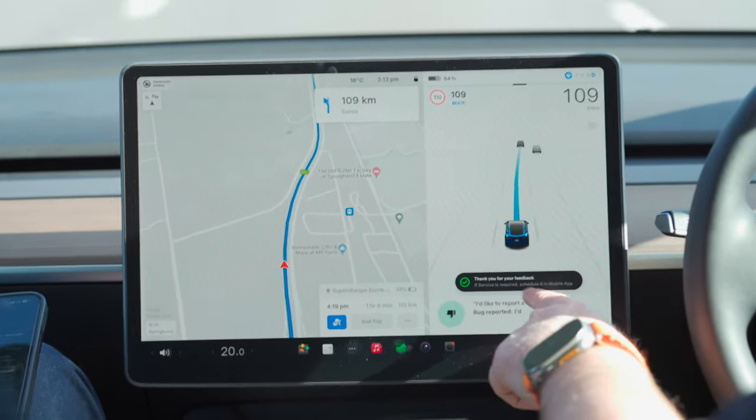Thank you for your feedback. But I've got to actually report the bug. But yes, you can use the voice thing to report a bug. Sorry, Tesla. I just reported a bug that said I'd. I'd. So... Yes. The bug was me, not the Tesla. Apologies. Cool. Well, I'll shut the cameras down and we'll catch you in Euroa.